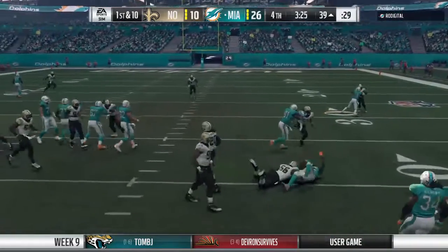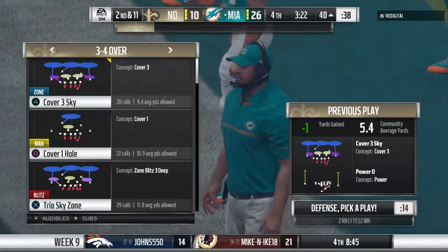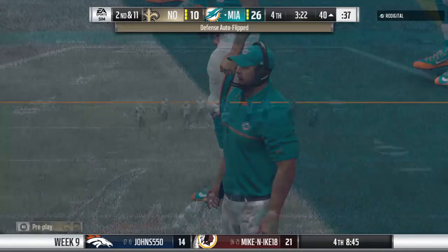Now a handoff here to his running back. And he'll be brought down, losing yardage back at the 40. It's a loss of a yard there, and now 2nd down.